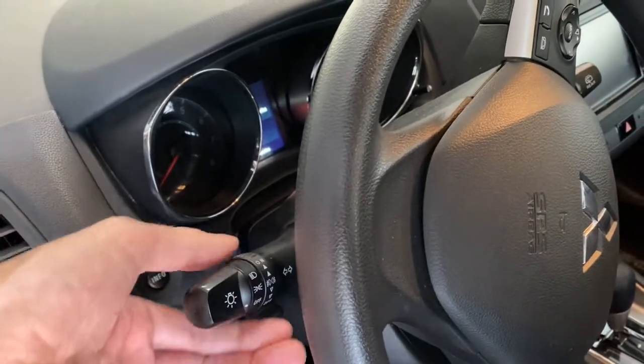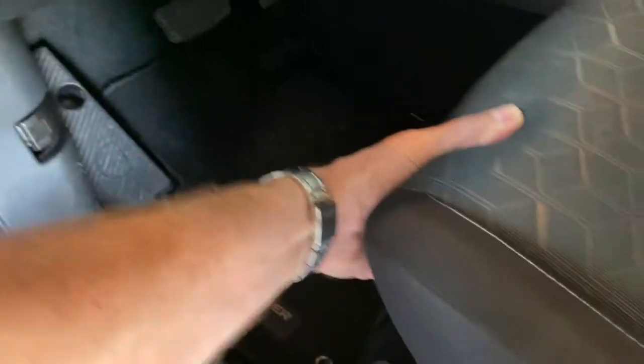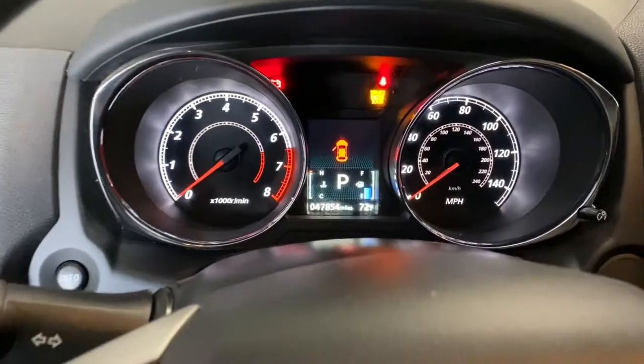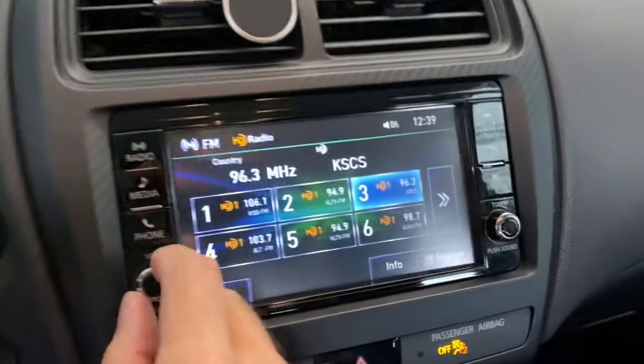And look at that. It's a fog light mechanism that is false. It doesn't activate the fog light because the base trim doesn't have it. Yet they kept it in there just to tease you. Manual seats, and then again, very basic display. It looks like the display from the early cell phones, maybe around 2009. It has that kind of quality.